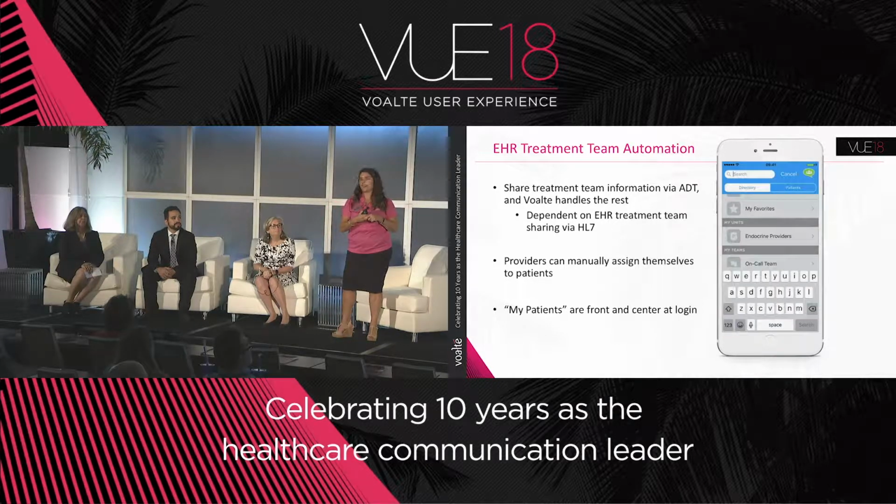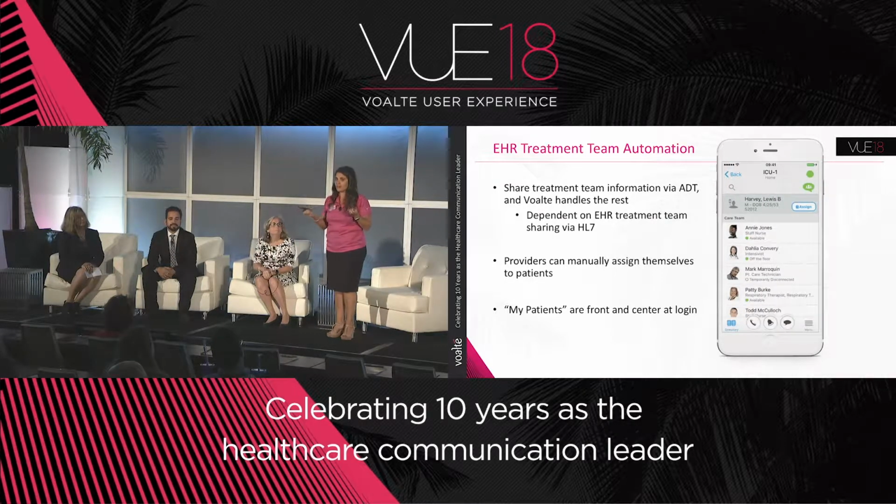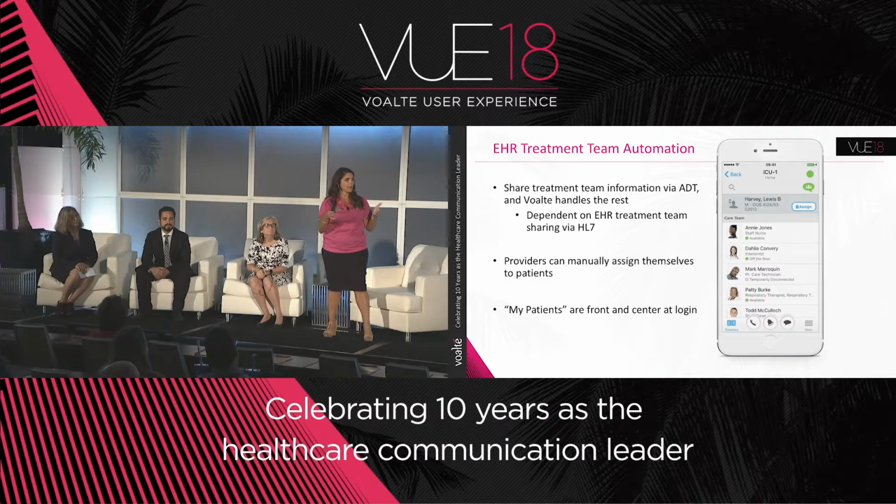So VoltMe, that's really fast and efficient for them. So as you see, you can go ahead and see your patients. The big difference between a nurse and a physician, obviously, is that physicians move all throughout the hospital with their patients, right?